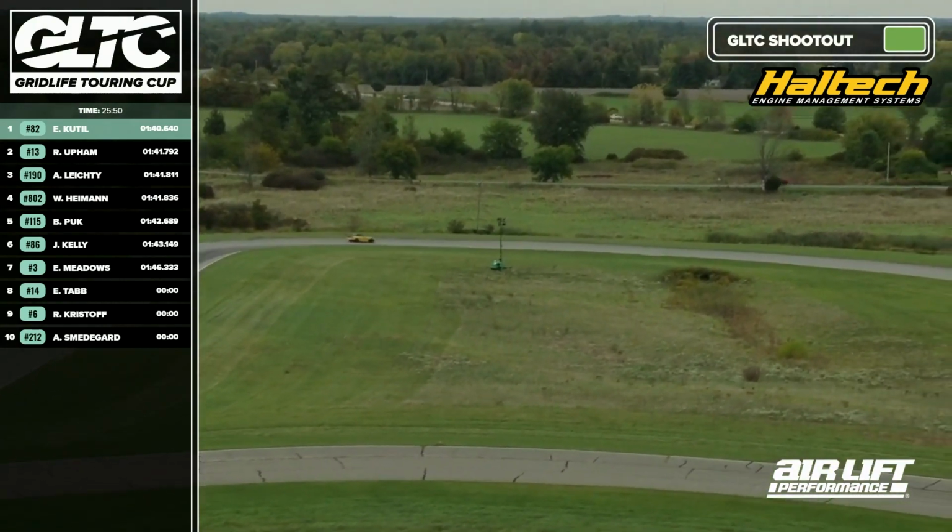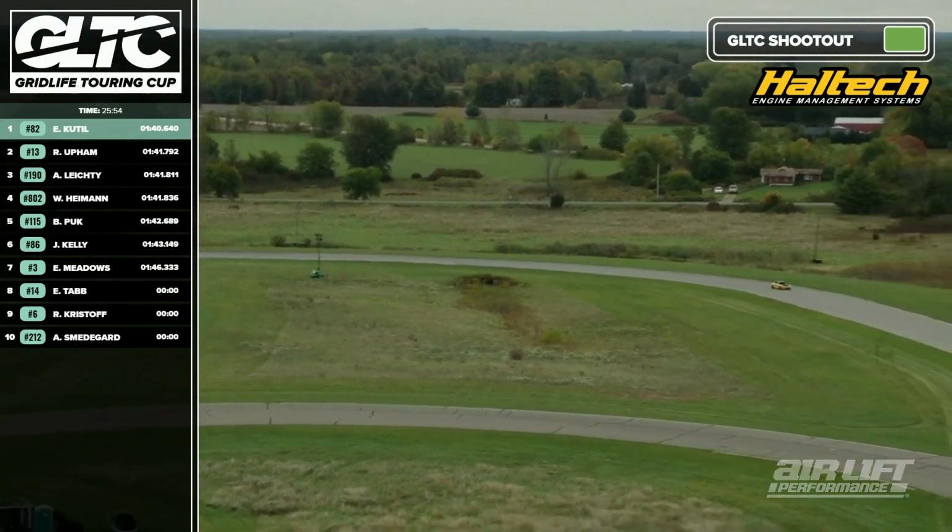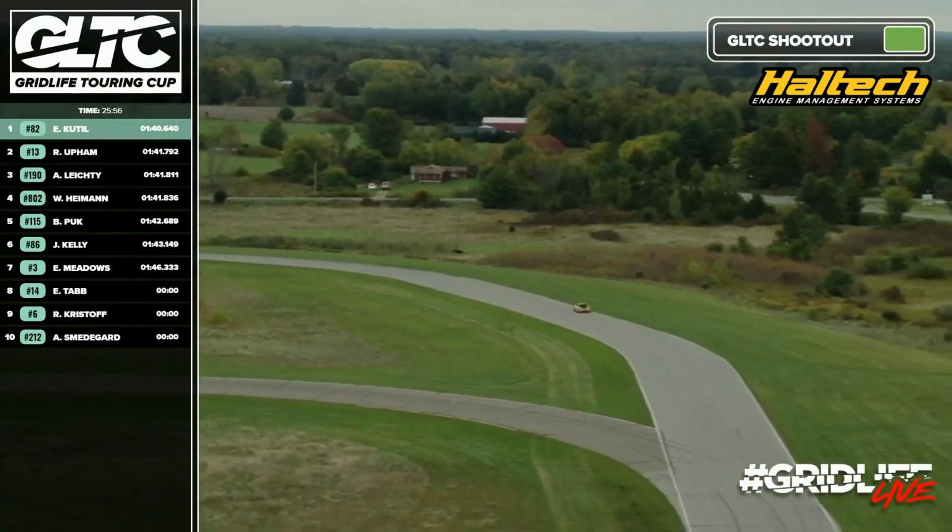Brake late. A little wide into 10B. He's off the apex by just a touch, but waited a long time to turn in. The track falls away, Tom. Looks good to me, Kyle.